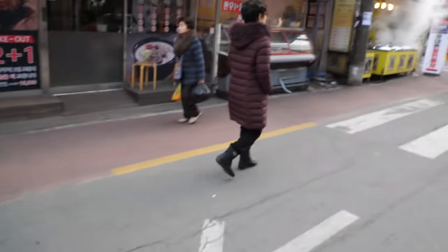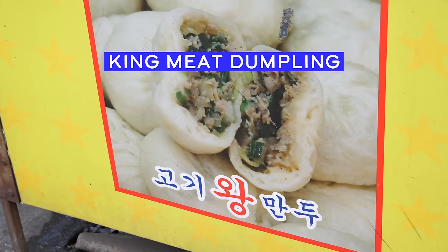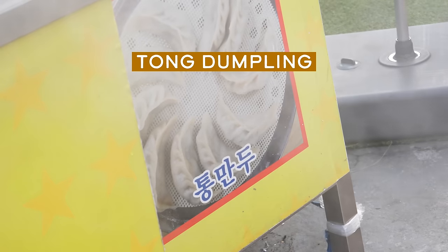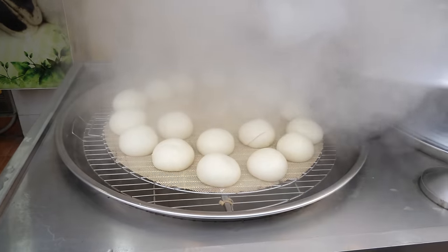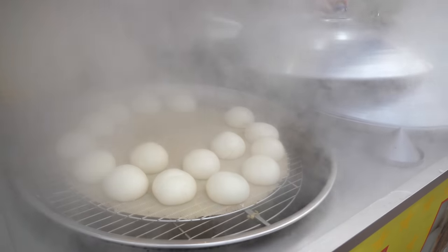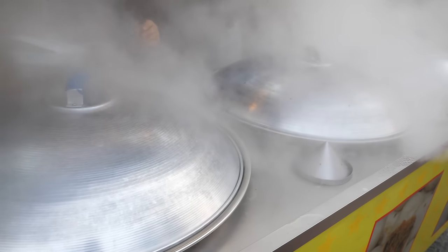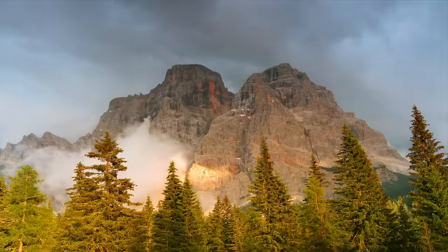You know what else is healthy? Steam! Over there! We have gogi wang mandu, kimchi wang mandu, tong mandu, and jjinppang! Oh man, the steam action is no joke! It's making me drool. I feel like I'm watching clouds in time-lapse mode.